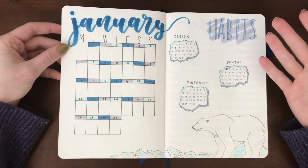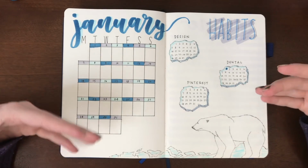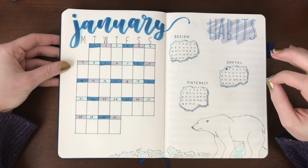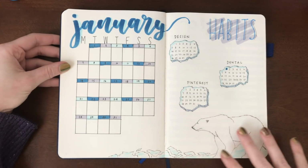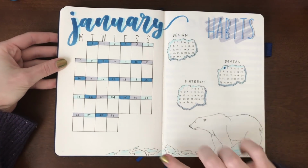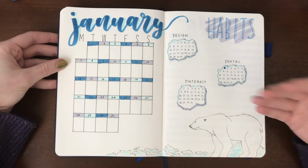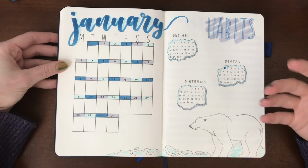So basically we had this Arctic animal theme, so I decided to do this polar bear, which is one of my favorite animals, and I didn't want to be too doom and gloom for the whole beginning of the year, so I was going to do like this massive break off of the Arctic ice, but instead I just did a few pieces and then kind of had the polar bear looking out, because I didn't want it to be too depressing, but I am an environmental scientist, so of course I kind of wanted to highlight that.